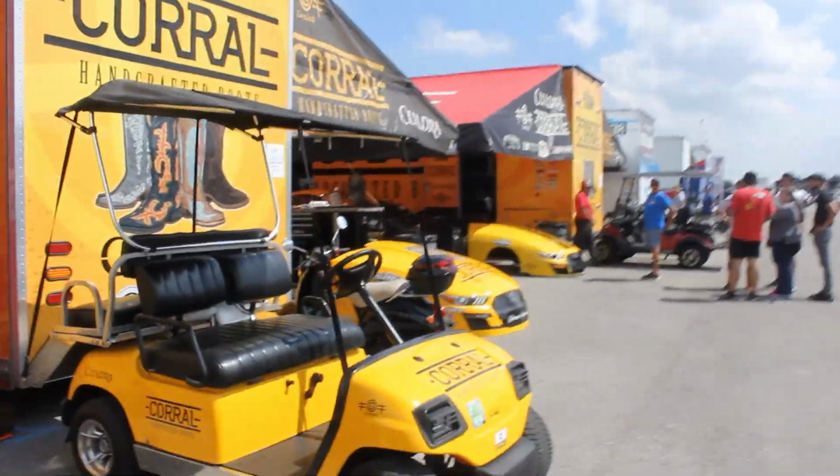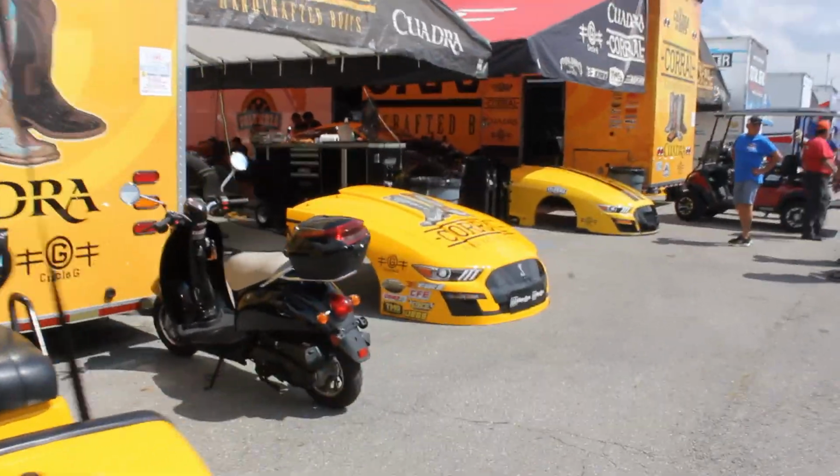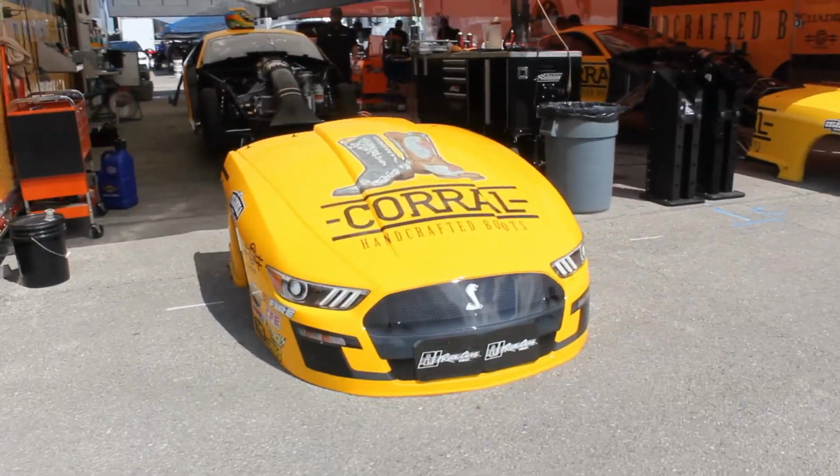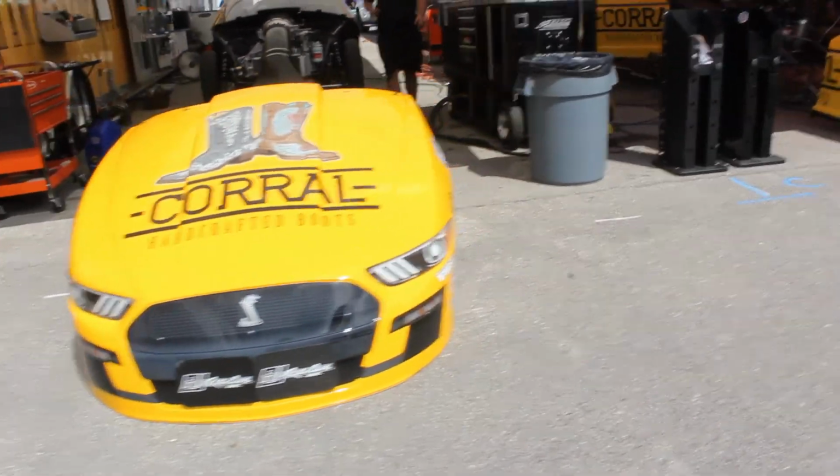Sorry, I don't really do this too much. I'm not really used to how this is, and especially when you have 4 cars with the exact same paint scheme, it gets kind of confusing. Now, this is the one I would recognize, the Ford Mustangs.